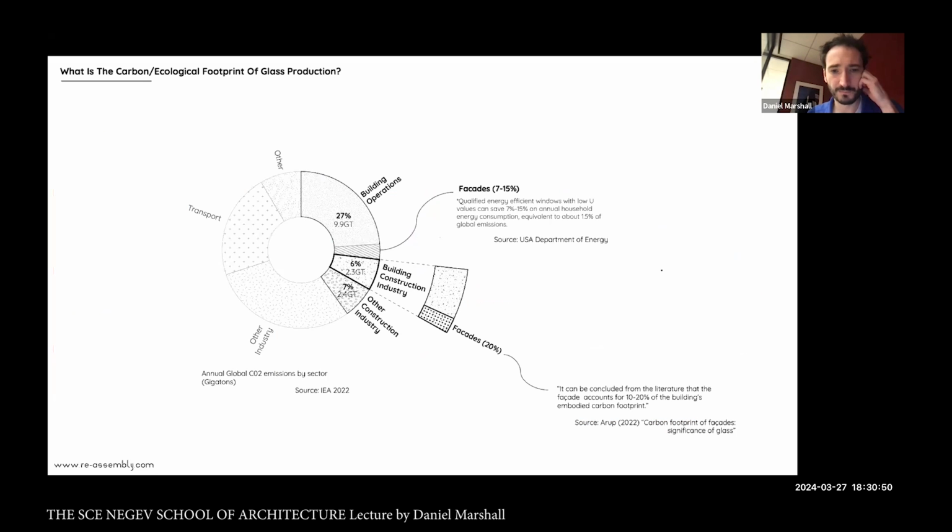And then on a global scale, what percentage is the glass in the facades contributing? About 6% of global emissions are building construction, and the facades may be 20% of that. So perhaps glass is 1 or 2%. No, sorry, it's 0.5% to 1% of global embodied carbon. So it's a big slice of global embodied carbon, and I think architects don't really consider glass a problematic material when we're working with it. We love glass, right? Everybody wants to make beautiful windows and views, but we don't really think about the environmental consequences of this material.